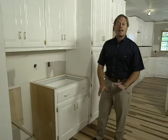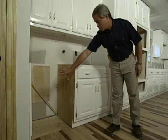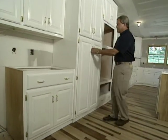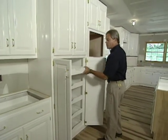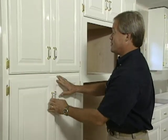Now, to give you an idea of the layout of the kitchen, there will be a wine captain appliance here for refrigerated storage for wine. Countertop will continue over. Then here's a nice little pantry that was built with roll-out trays to give you good access to all of the food you may have.